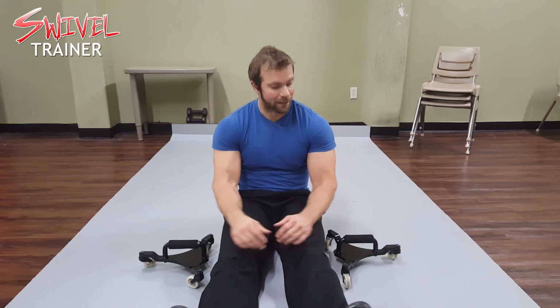So what I really like about this too is that it's multi-directional. With certain equipment, you're kind of limited to one movement pattern, one range of motion, and so you need a lot of different exercises to go through a workout. With this, you can hit everything very, very simply and very efficiently. So definitely a butt kicker. I can't wait to use these. Thank you so much.